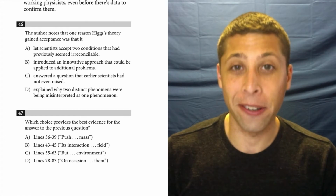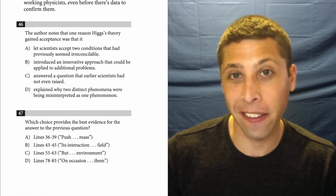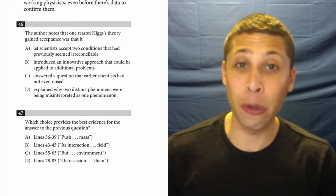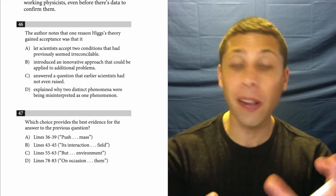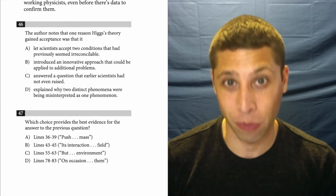This one is tough. There is a lot of very intense science going on here, and the reason that the right answer is right on this is not obvious. So we're going to have to marshal all of our SAT strategies to help us get this very difficult pair of questions right.